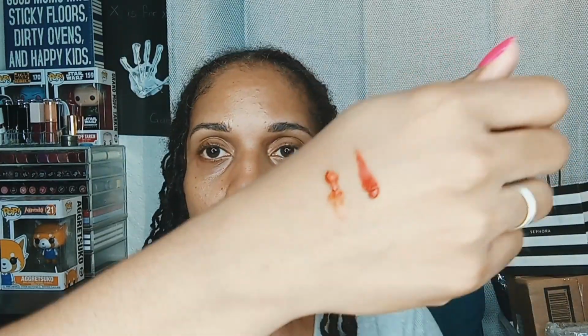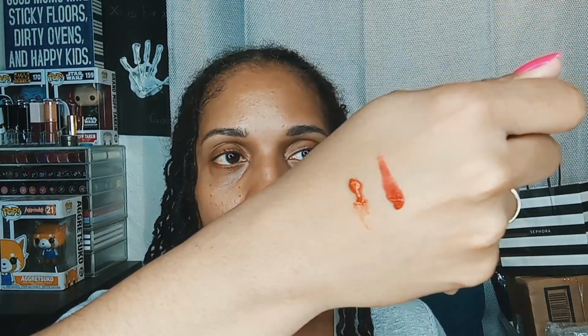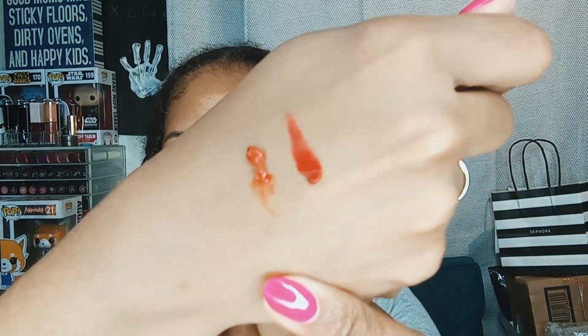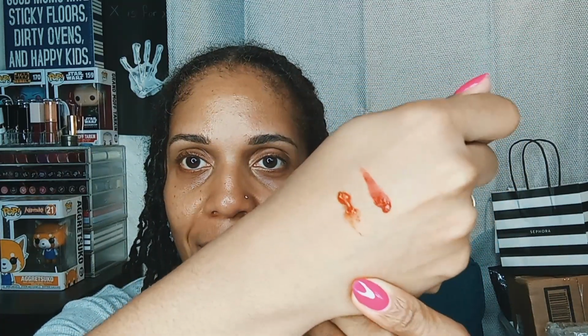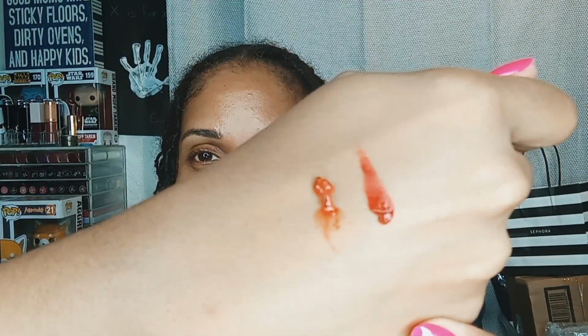And you know what? I think that's what happened. I really do. So this is now just sitting on my hand rather than running like it did before. And you can see it's just sitting there. So that's good. Maybe I was a little bit too hasty to judge. You can also see how similar these colors are. This is the pomegranate, this is the terracotta. But yeah, they're pretty. I'm excited to use them.